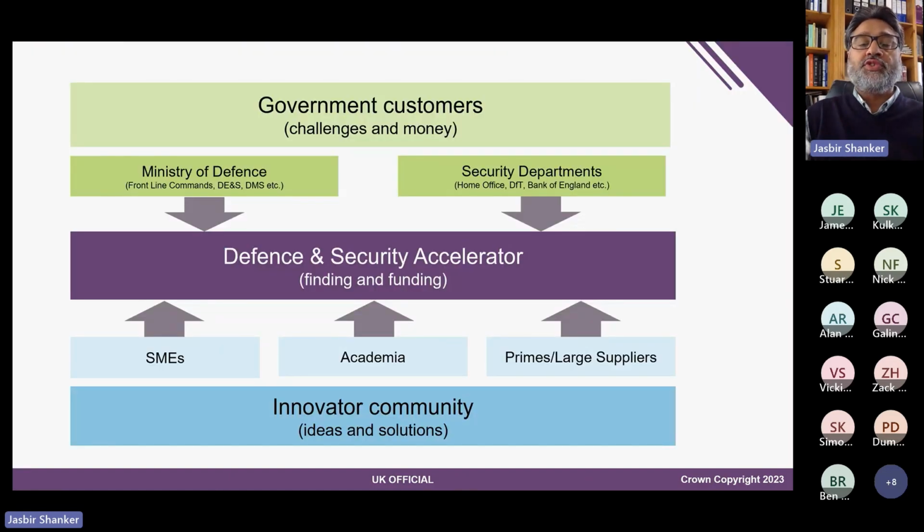In terms of our very broad structure, the way we operate is that we have a plethora of government customers, and I'll show a few of those in the next slide, and that's made up of the Ministry of Defence, so that covers the defence side of things, and that's everything the UK Ministry of Defence do, and then on the security side is pretty much every other government department. So they are effectively what we call our customers to DASA, and they come along with the challenges and the funding. And then we have quite a large supply chain of people like yourselves who we see as suppliers, so people from small companies, academia and larger companies, and you are effectively, from our point of view, described as the innovator community. So that is in broad how we're arranged, and then DASA sits neatly in the middle to go do the finding and funding on behalf of those customers.